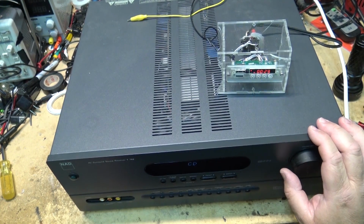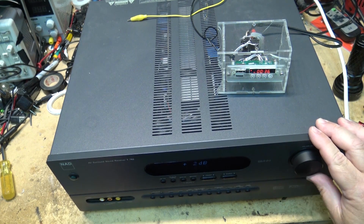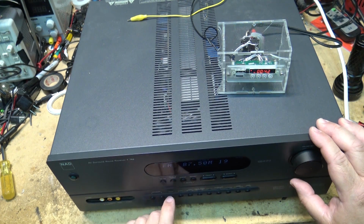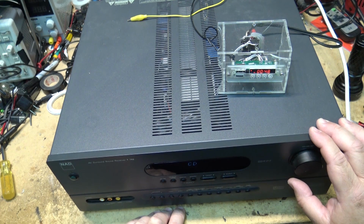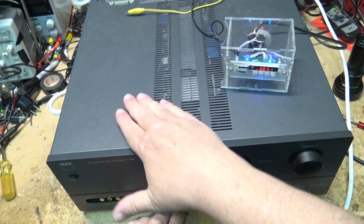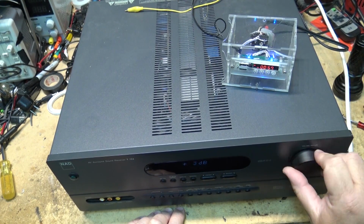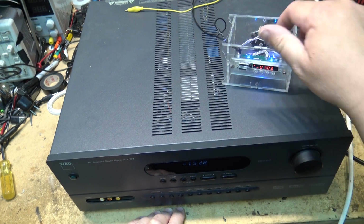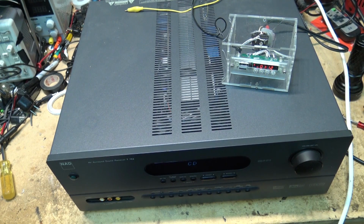Oh, wait a minute. It cut out. And now it's just doing this. CD input did cut out. Interesting. Just making that noise. You can see the music's playing. Radio works. I guess we will be taking this thing apart.